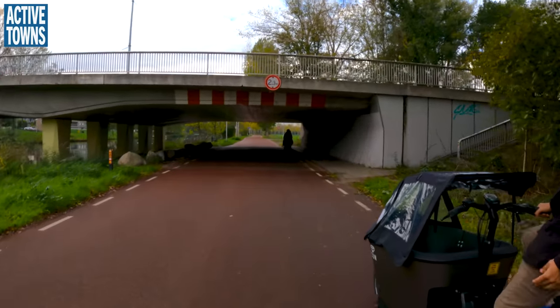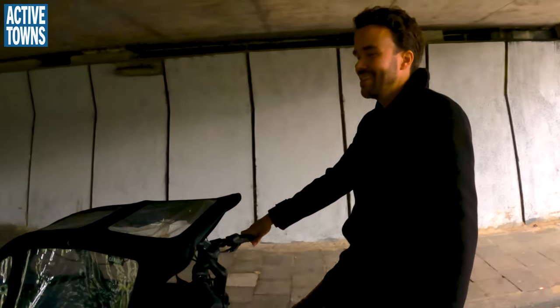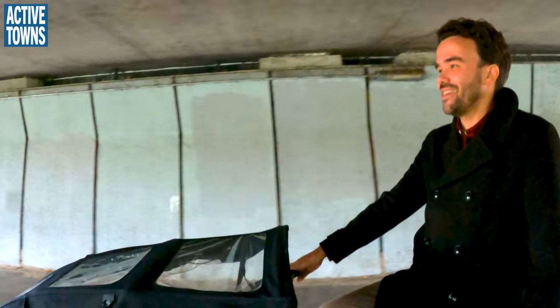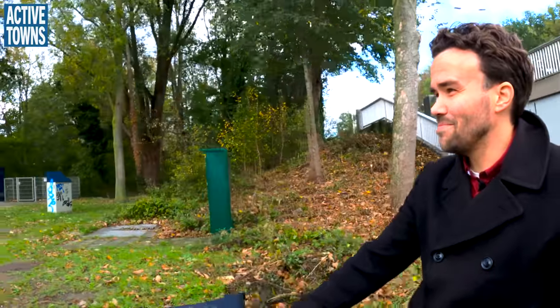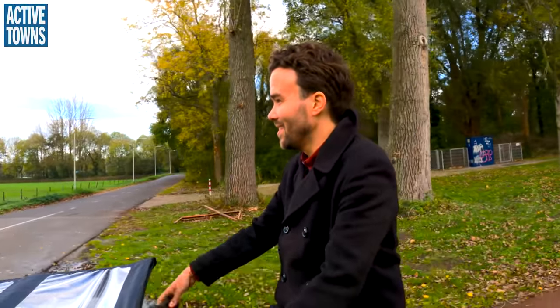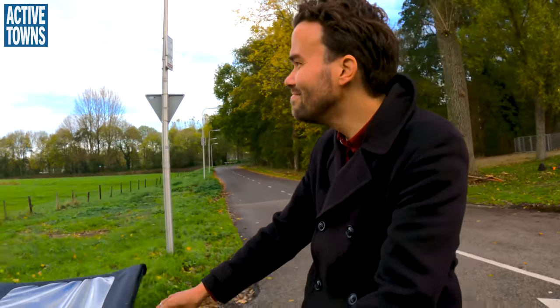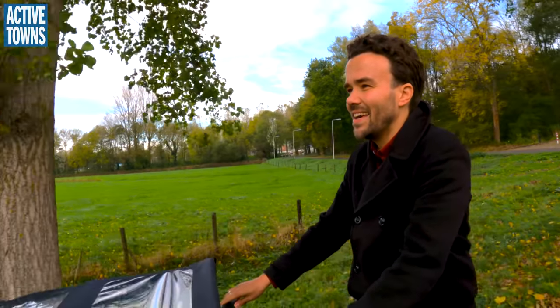This is lovely again. Right? From a quiet, high stress, high car environment. Now we're basically at the edge of the city, and so this is already from the train station to here 15 minutes and you're out of the city. You can see a paddock with some storks in it. Yeah, the big storks over there.